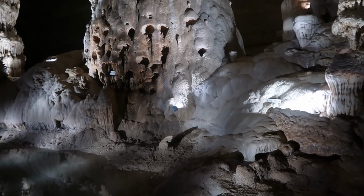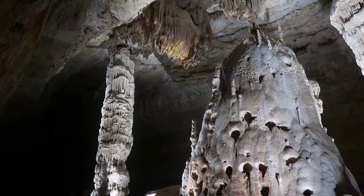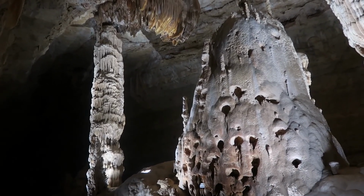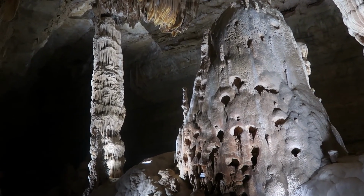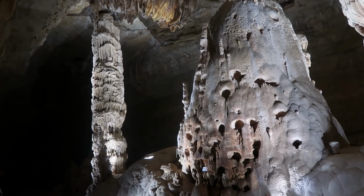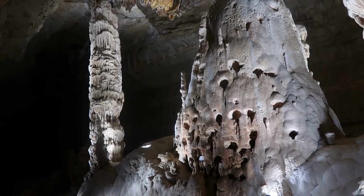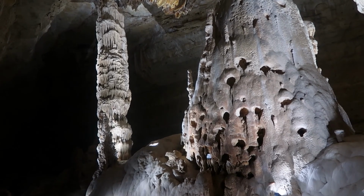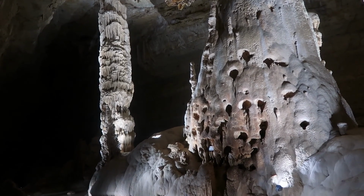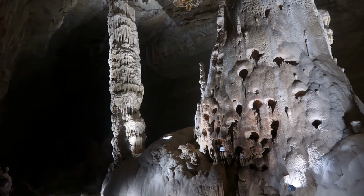If we look back at the Mount of the Landlord and to the left-hand side of the ceiling, you're going to see what we call America's favorite breakfast item. Once again, it's going to be at the Mount of the Landlord on the left-hand side of the ceiling. Does anybody want to guess what the name of that formation actually is? It's a breakfast item, type of meat. Bacon. Very good, it's cave bacon.